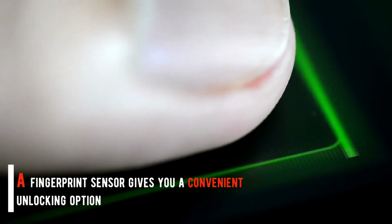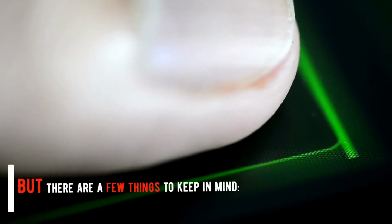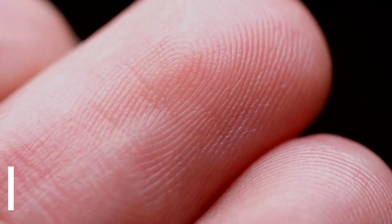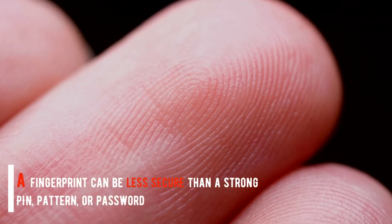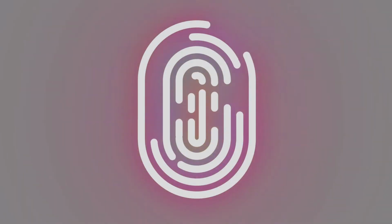Most of the phones today are using fingerprint readers. A fingerprint sensor gives you a convenient unlocking option. But there are a few things to keep in mind. A fingerprint can be less secure than a strong PIN, pattern, or password. A copy of your fingerprint could be used to unlock your phone.